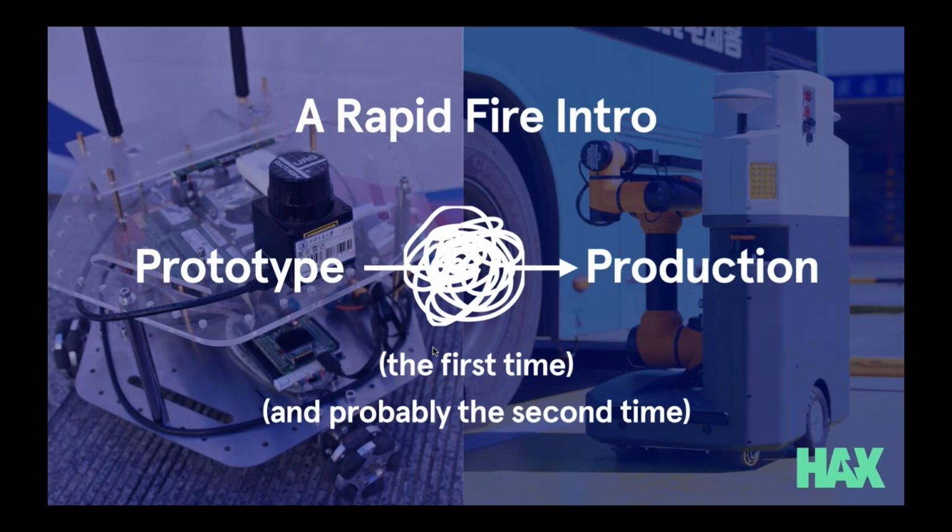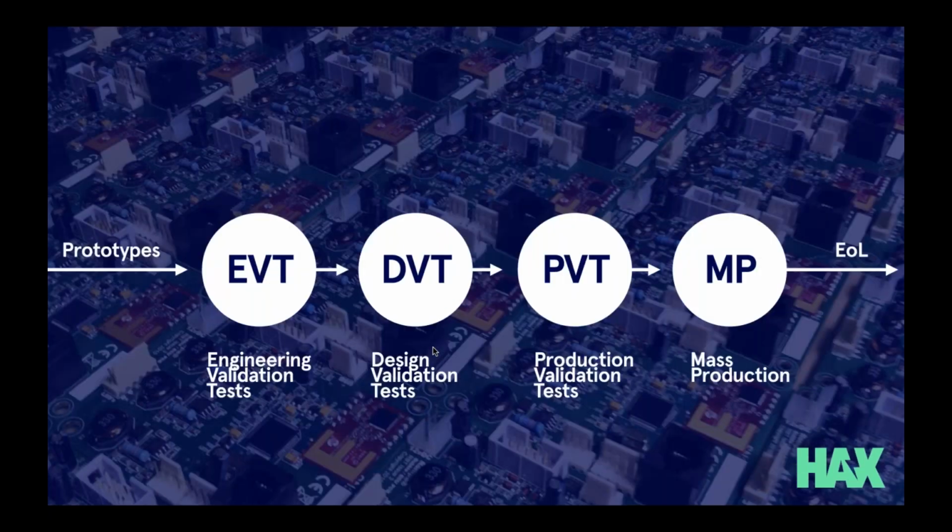So just a couple of frameworks to set a little bit of context. You can literally Google production milestones and processes, and you'll see something very similar to this. So you'll start with prototypes, and then you'll hear EVT, DVT, PVT, and MP. And those stand for engineering validation test, design validation test, production validation test, and mass production.